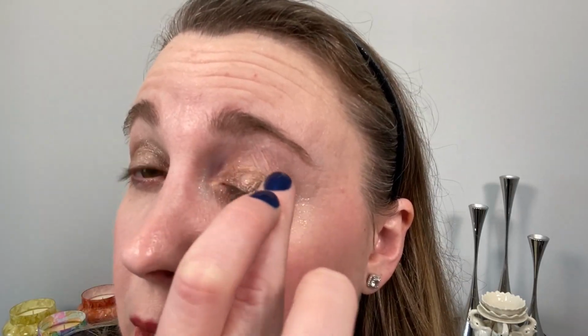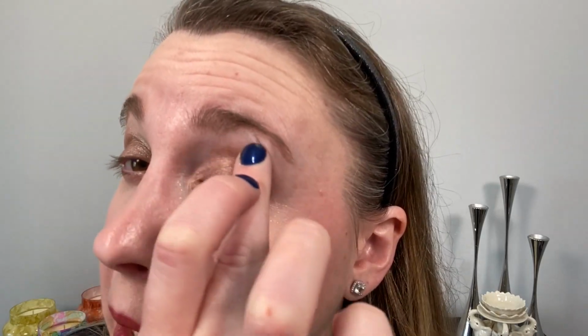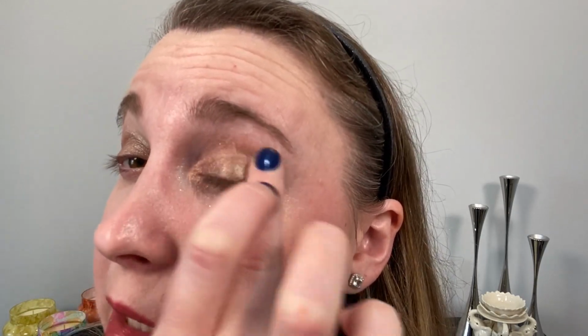So here's the Mermaid Eye color in Triton. And on the other eye, let's take a look at the Charlotte Tilbury Eyes to Mesmerize in Oyster Pearl. And I have a little sparkle left from cleaning up the Chantecaille elephant. So you can see how easy that is to just put on the lid. And I'm just buffing my finger here in the crease a little bit. And there you go.